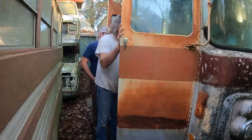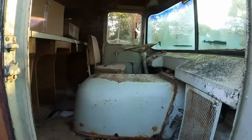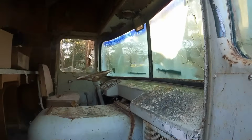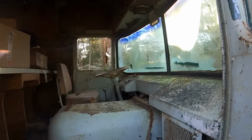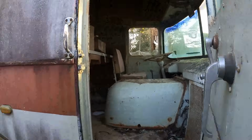Oh, there it goes. And do you know what it was a mobile command for? Probably police or sheriff or something like that. Like an incident command department? You know, I don't know. Almost like SWAT, maybe? Yeah, they use them for that. That's interesting.